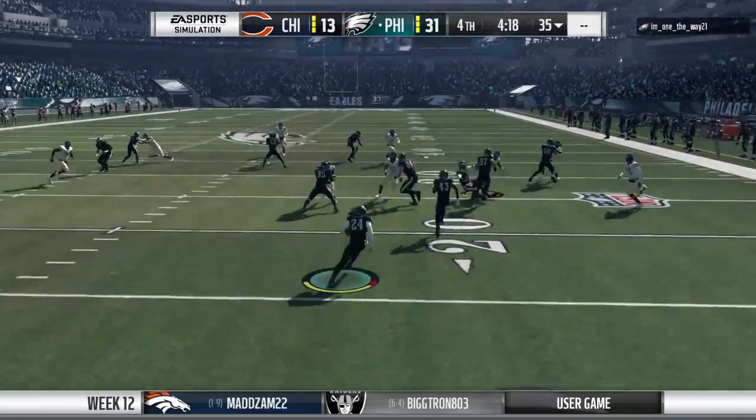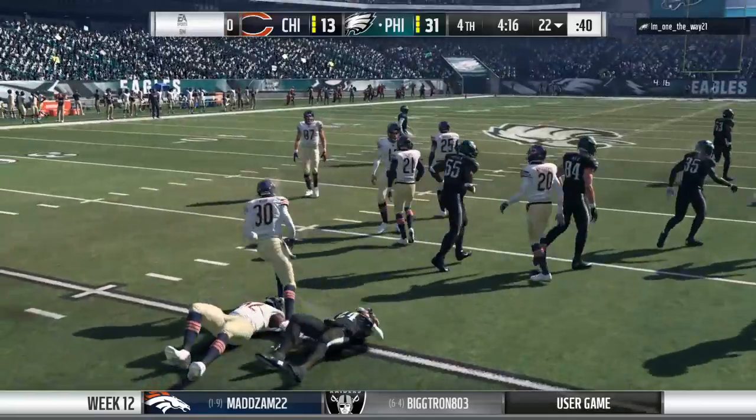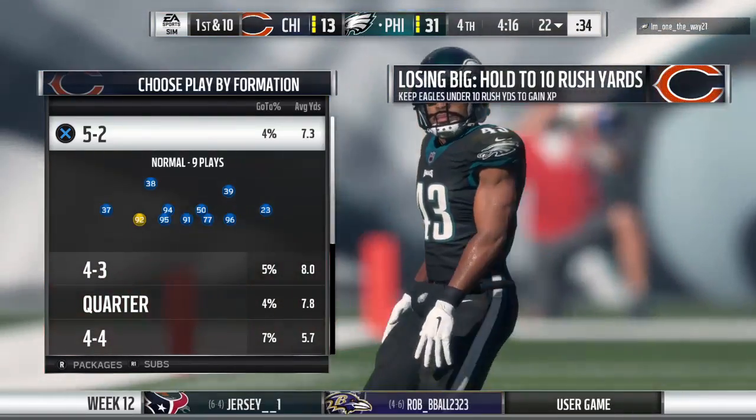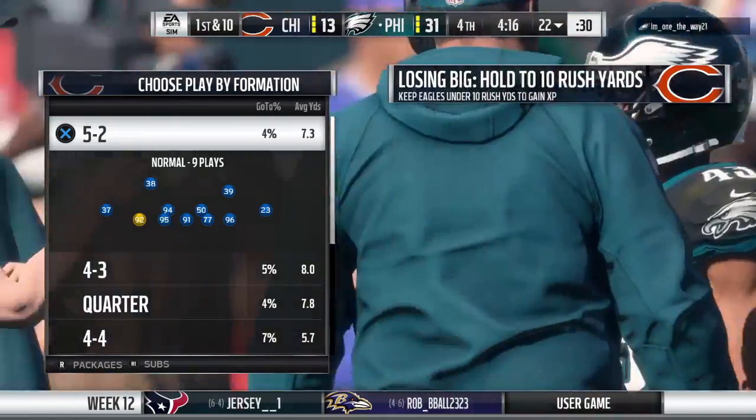This one fielded at the 5. And he'll take this up past the 20 and down at the 22-yard line. Philadelphia getting set to take the field. And that last drive was very, very balanced, pretty methodical. You think they go that route again?